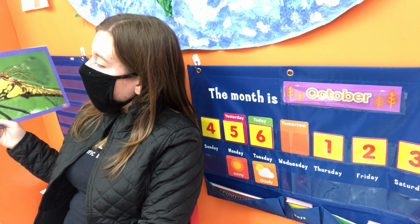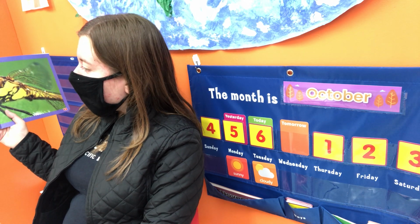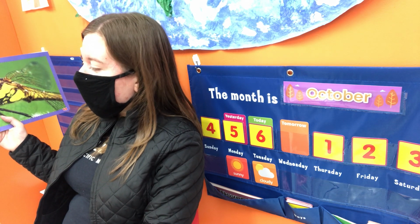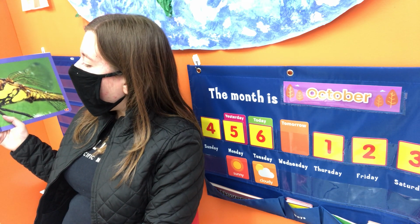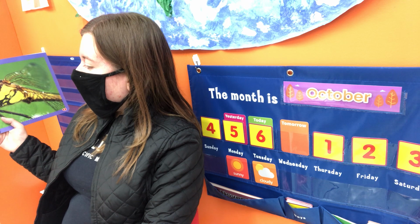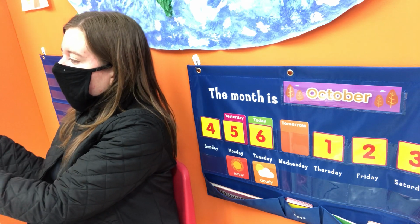Let's learn about the dragonfly. A dragonfly has eyes made of thousands of tiny parts. Each part points in a different direction and creates an all-round color picture. It can see you when it flies toward you. It can see you when it flies away too. Look at the dragonfly.